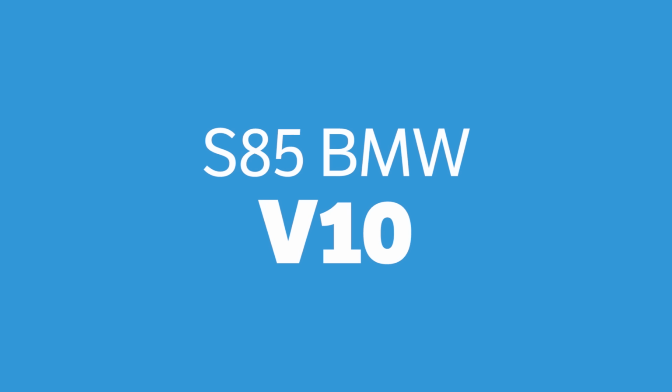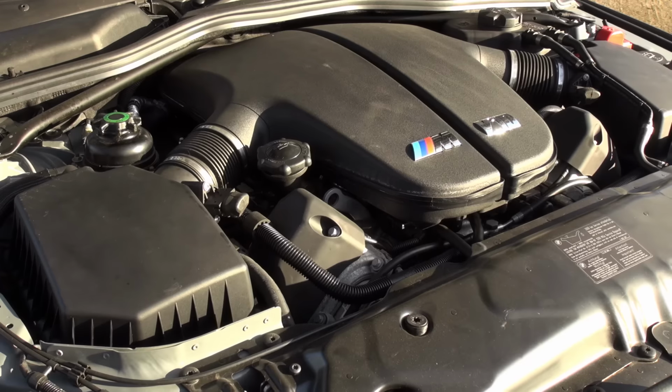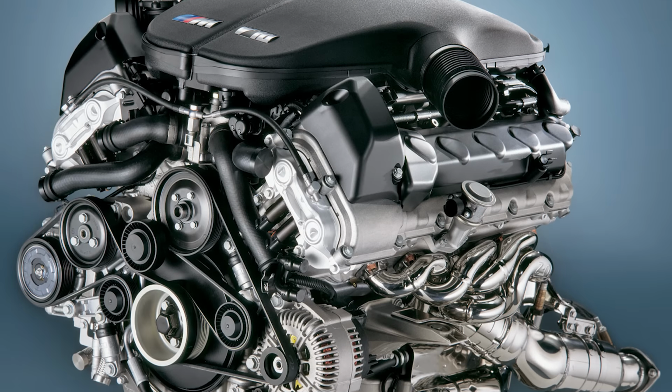S85 BMW V10. The high-revving S85 has genuine motorsport heritage, as it's derived from BMW's involvement with Formula 1. The 5-litre V10 was built for use in the E60 and E61 M5, and E63 and E64 M6, making 507 bhp and 384 pound-foot of torque. It's also one of the best-sounding engines in history.